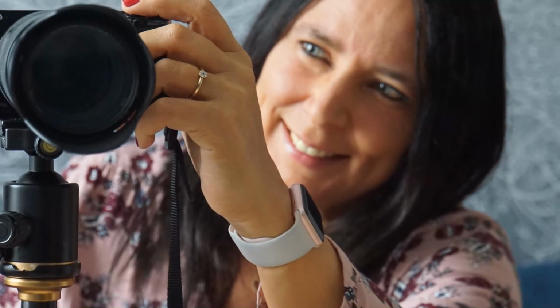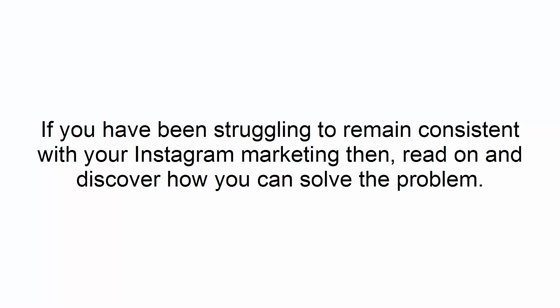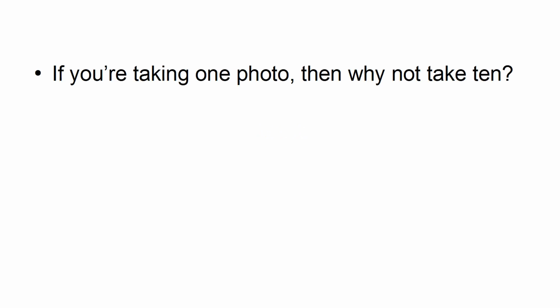Unfortunately, photography does require a little bit of prep, as you need to find a good spot, set up the subject, and make sure your camera is charged, etc. If you have been struggling to remain consistent with your Instagram marketing, then read on and discover how you can solve the problem. Batch. If you're taking one photo, then why not take 10?